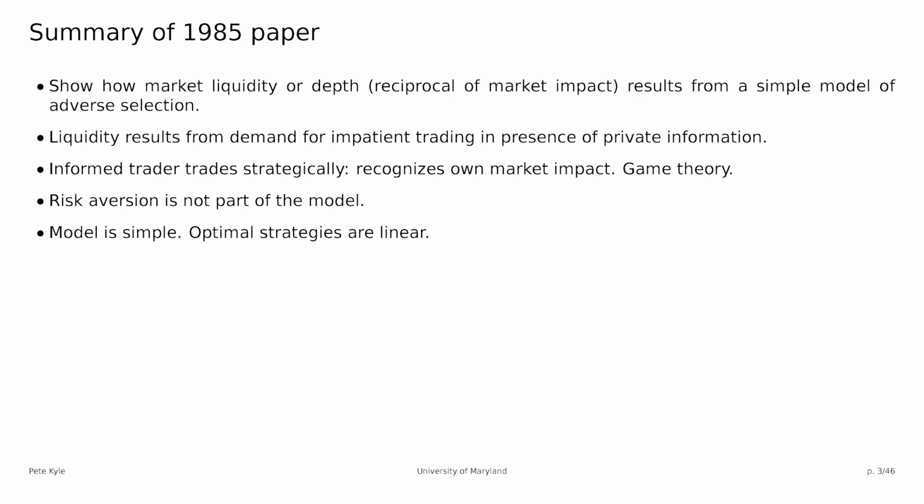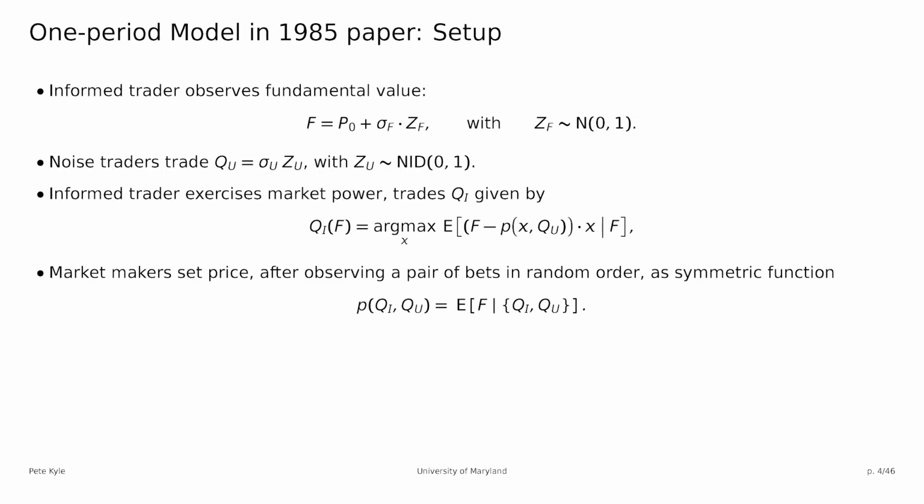So this is not the notation in the paper. It's a sort of different notation, but the basic idea is there's some fundamental value that an informed trader has learned, perhaps by spending a lot of money developing complicated models or doing a lot of research. And that's a random variable that we assume is normally distributed.